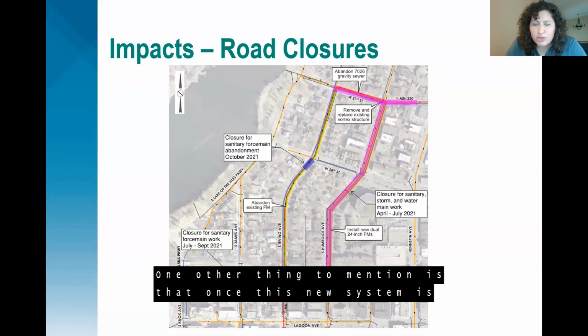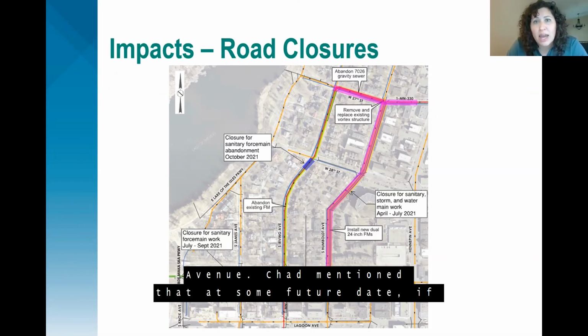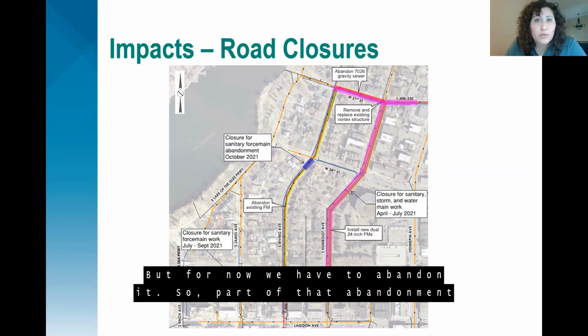One other thing to mention is that once this new system is installed and everything is running, the intent is to abandon the existing force main that runs in Irving Avenue. Chad mentioned that at some future date, if the city is doing a project in the area and they're redoing the road, at that point in time, that existing pipe will get removed. But for now, we have to abandon it.